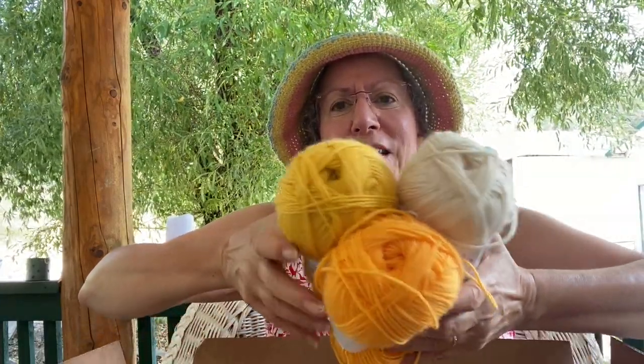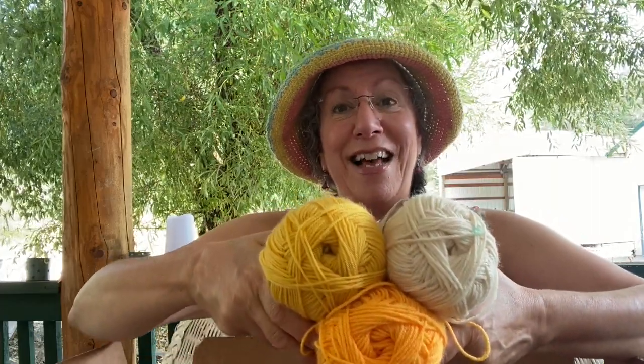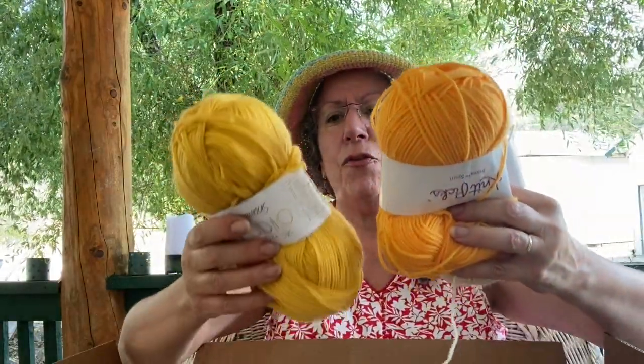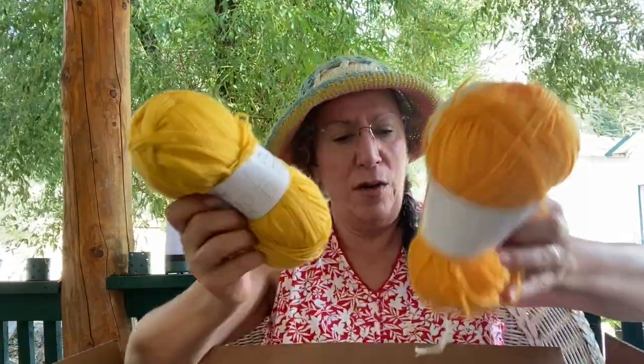Now pull up close, it looks a little bit mustard, but it's not. How fun is that? I think that could be really lively and adorable. So that's what I'm going to do with it. So I have 4 each of these and 3 of these, and I think they're going to work great together. So that is my initial plan for that yarn.